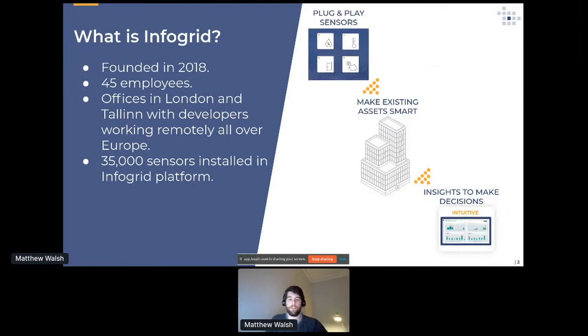Okay, so what is Infogrid? Infogrid retrofit these third-party sensors into buildings and assets. These sensors generate events, which our platform consumes. And then we provide a layer of intelligence on top of that raw data that enables smart decision making for the people that look after these buildings and assets.